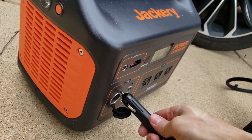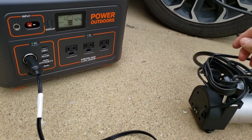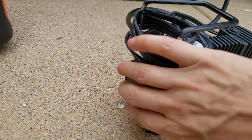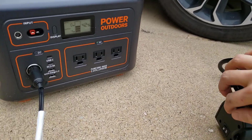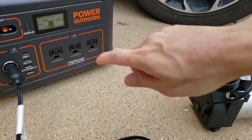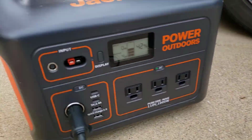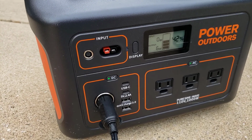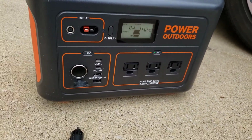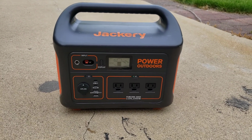Now I'm going to try connecting this to the Jackery 1000 and see what happens. As you can see, when connected to the 12 volt outlet on the Jackery, this appliance struggles to turn on and seems to trip the breaker. I could not get this appliance to run.